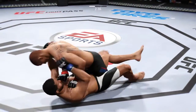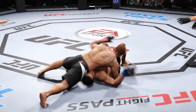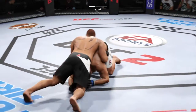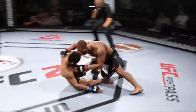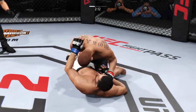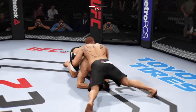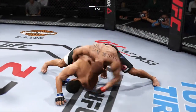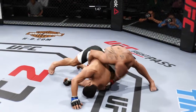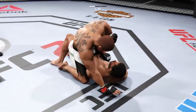He's working from half guard now. Excellent movement on the ground here. Always trying to better his position. He's in half guard here. He's got the full mount, Joe. He's looking to take the back. Half guard here. Moraga's got the full mount again.